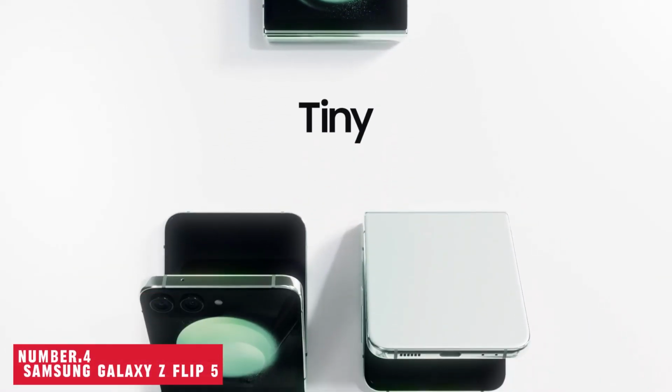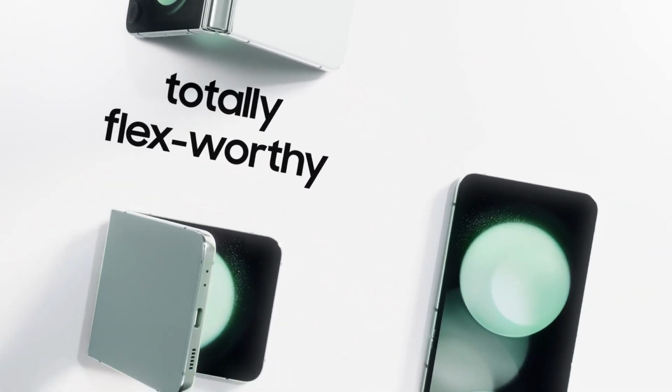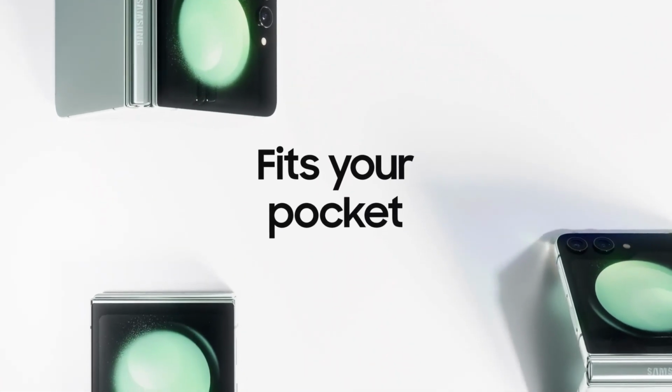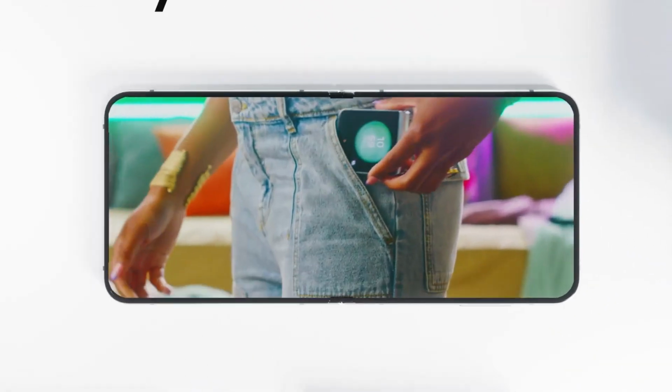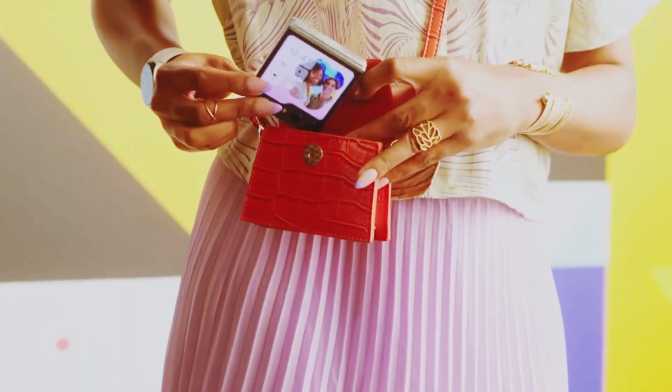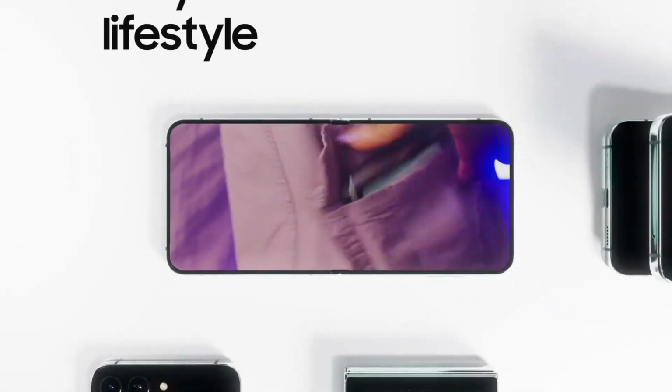Number 4. Samsung Galaxy Z Flip 5. The Samsung Galaxy Z Flip 5 remains a compelling choice in 2025, offering a polished flip phone experience at a more accessible price point than newer models.